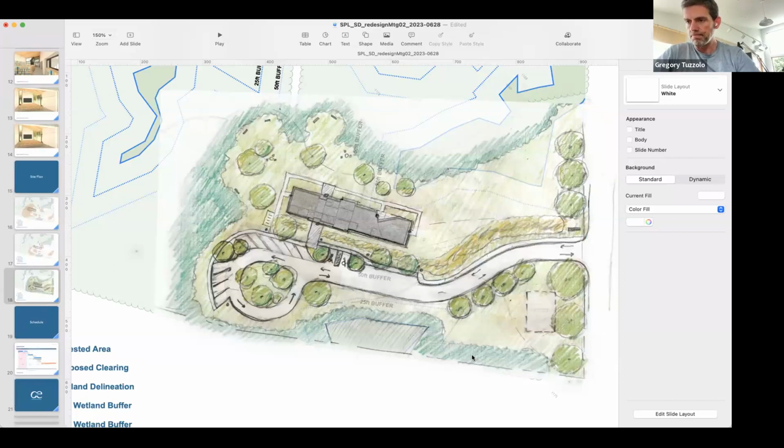The buffer from the neighbor's well is something like that in red, and maybe it's even a little bit tighter to this corner. But the septic or the leaching field footprint, it might even be possible that it could come down another 10% in size, I think, from recent correspondence. But I held that size just for now. It feels like it fits quite nicely.